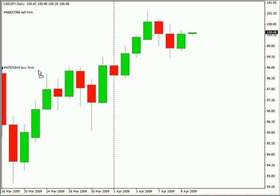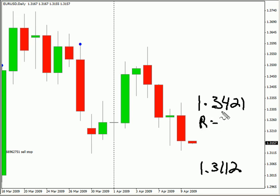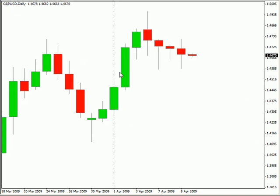Now switching over to the Euro USD pair, this pair closed down. It is moving sideways. The bias is currently to the downside. We are expecting this pair to move potentially as high as 134.21 and possibly as low as 131.12. Now look for some resistance in this particular pair around the 132.26 level and look for some support around 131.67.